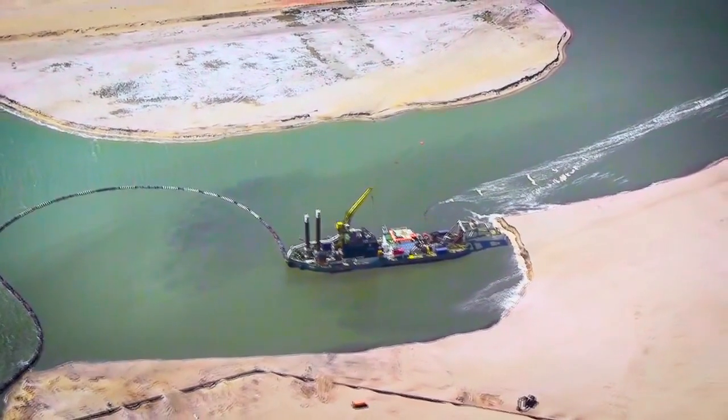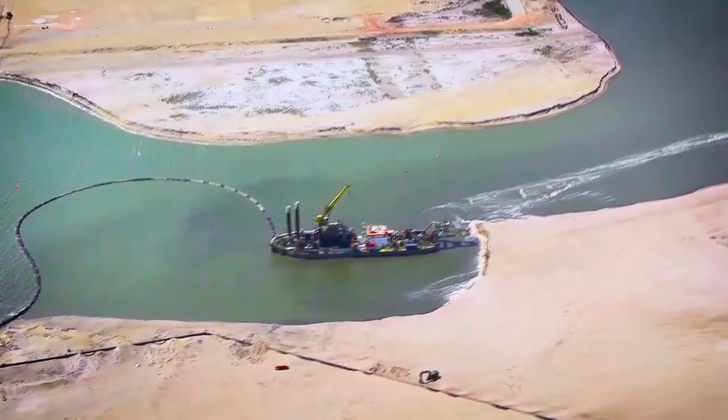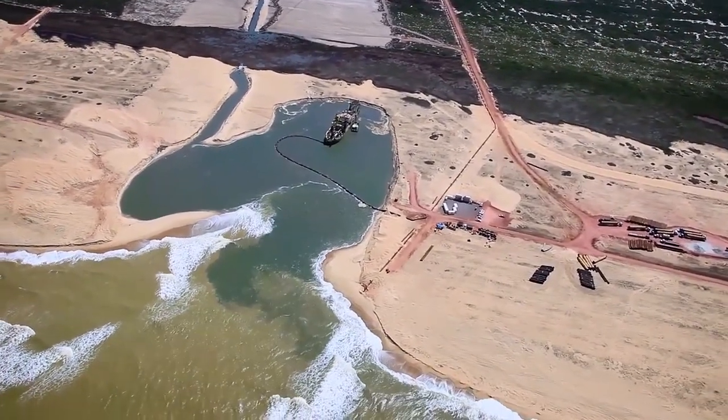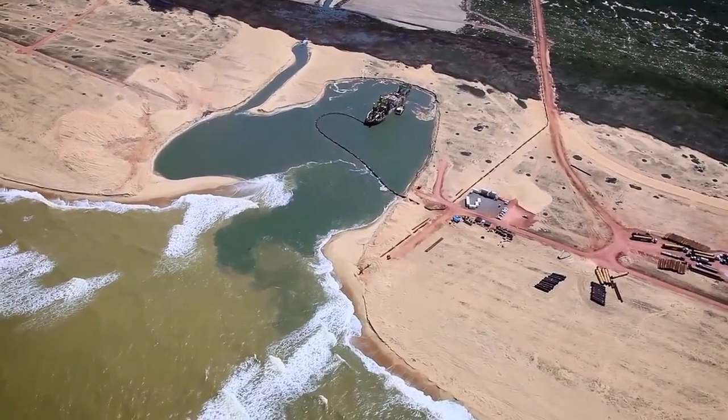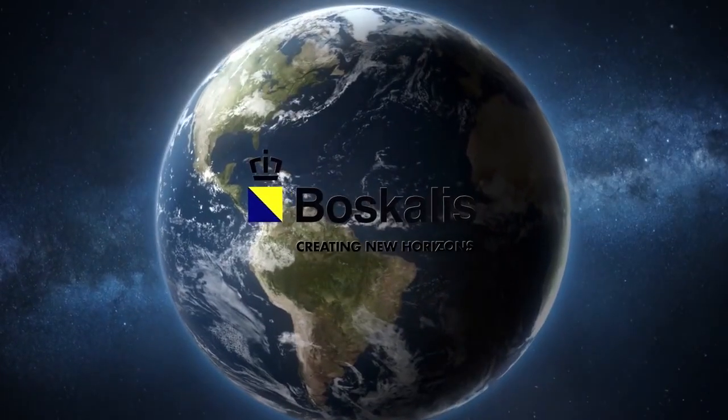The dredged material is pumped into the floating pipelines for transport over large distances to the designated area. The dredged material can also be transported by barge. Boskalis has a large fleet of cutter suction dredgers operating on projects worldwide.